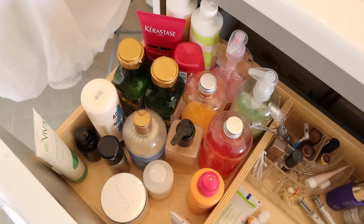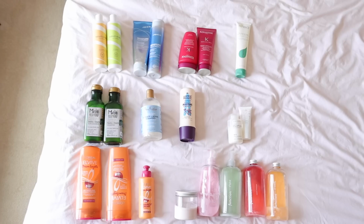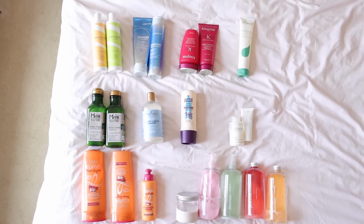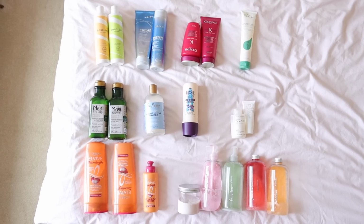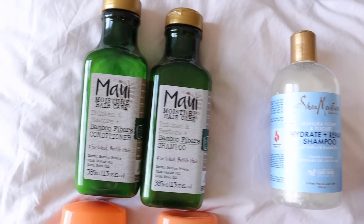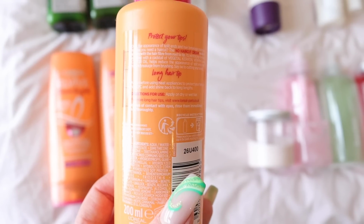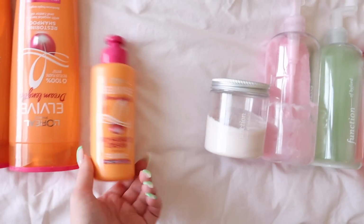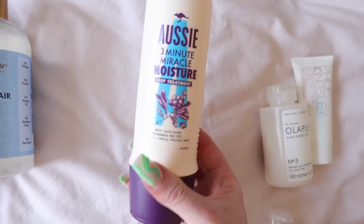So let's talk products for a minute. I have quite the collection, being that I make so many videos on hair care, but I want to make it very clear that in normal circumstances, you do not need this many wash products. You only need one brand at a time, or maybe 2 or 3 at most if your hair has different needs, but this is far too much.